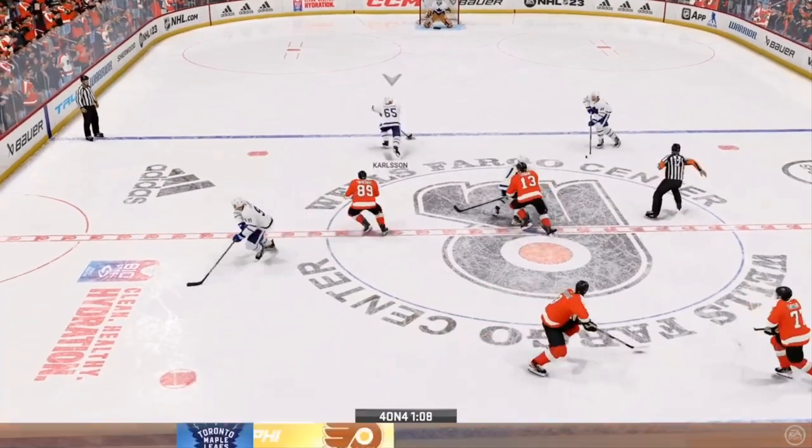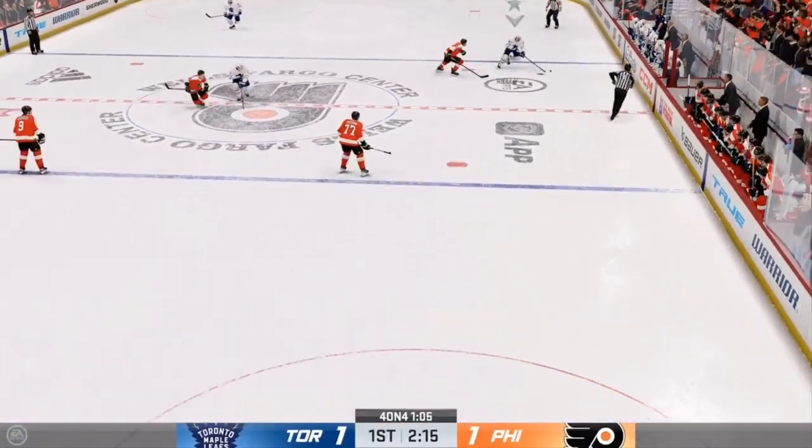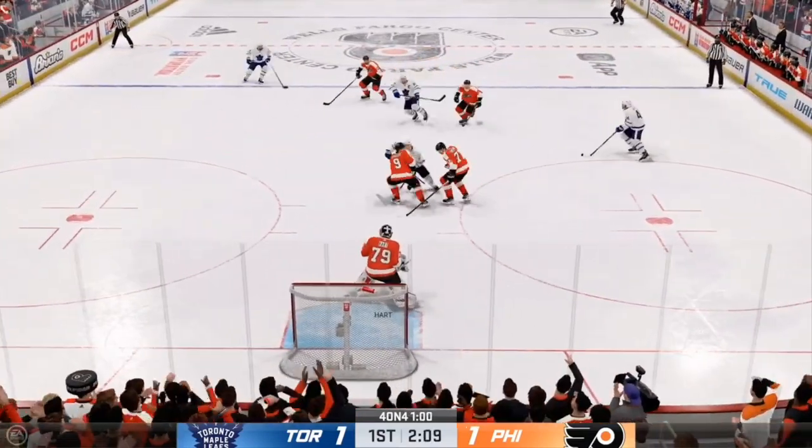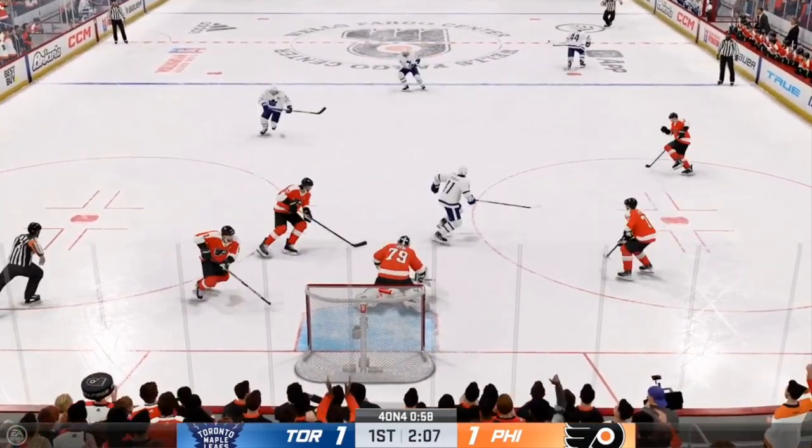The Leafs win possession here in the open ice. Riley's got the puck along the wing. Sends the pass over. Turned aside with the glove by Hart.